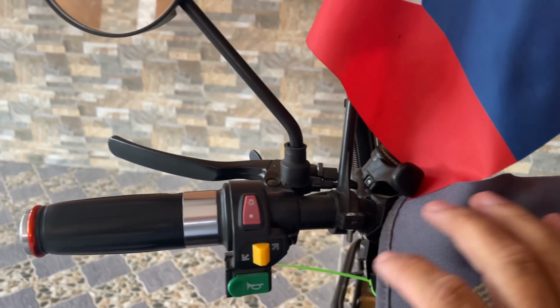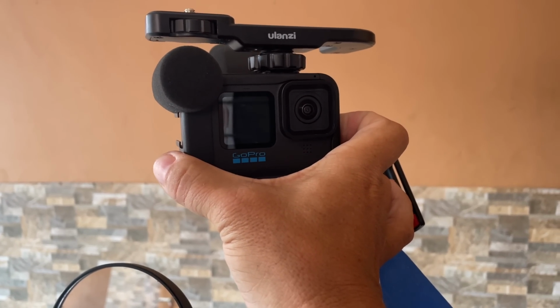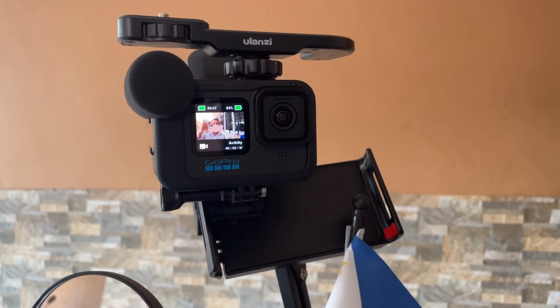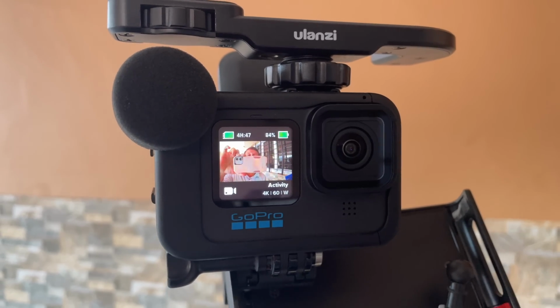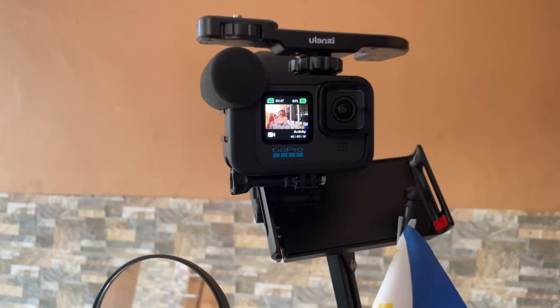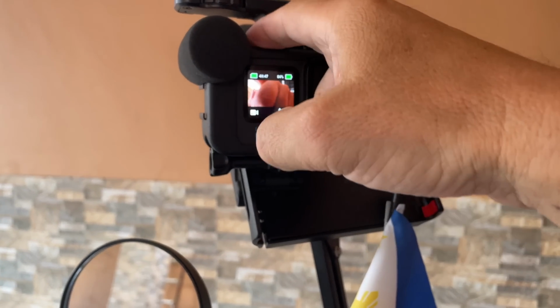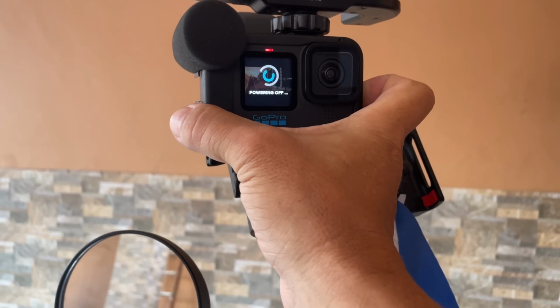But let me just give you a look at the dashboard here. Here's the GoPro here. Now I'll just turn it on. I got it set where it's one touch on, one touch off. I'm not a fan of the GoPro. I'm about to get me a new action cam system. But there you go. What's up, people? It's just on, off. Okay, let's shut that thing down.